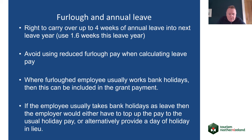Employers have to avoid using the reduced furlough pay figure whenever they're calculating leave pay. There will be certain circumstances, particularly with bank holidays, where it may be necessary for an employer to effectively top up the furloughed workers' pay. Where furloughed employees usually work a bank holiday, that can be included in the grant payment paid by HMRC. But if the employee usually takes bank holidays as leave, then the employer will either have to top up the pay to the usual holiday pay, the normal pay amount, or alternatively they could provide a day of holiday in lieu instead.